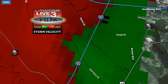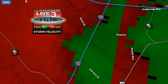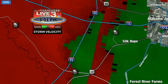So let's show you communities as well as areas that we do have that rotation. So it looks like the proximity of the rotation would be Little Neck Road, Quaco Road. I actually live on Quaco Road, so very familiar with the area. It's going to be passing I-95 shortly.